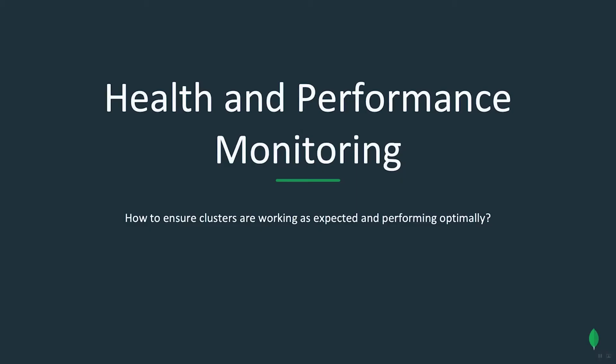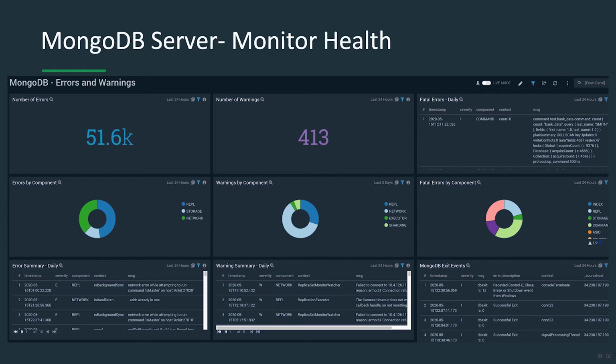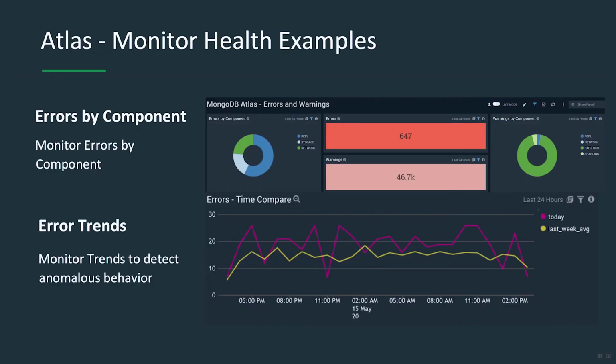Okay, now let's go back to the presentation to take a look at other dashboards available in both Atlas and Server. Just like we saw in Atlas, we have a similar dashboard in Server to monitor all errors and warnings. So going back to the Atlas dashboards again, from a migration standpoint, it's important to identify all new errors you see in Atlas compared with Server to make sure you didn't introduce any new problems when you did the cutover.